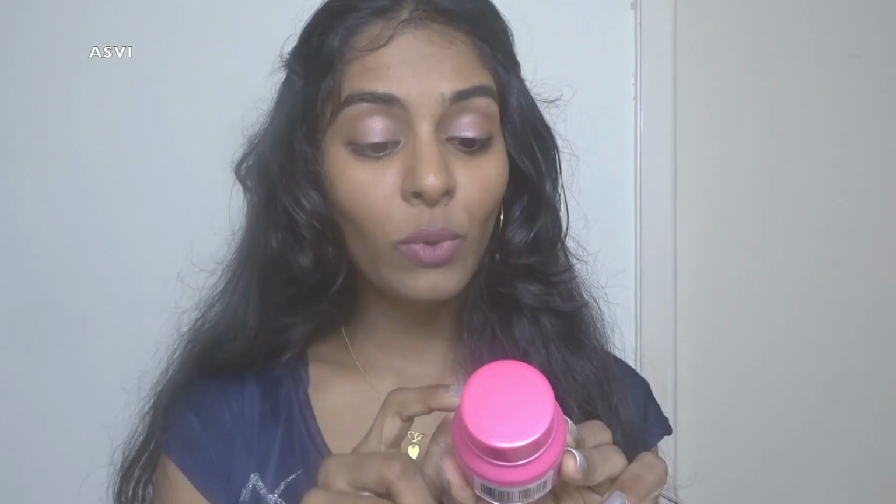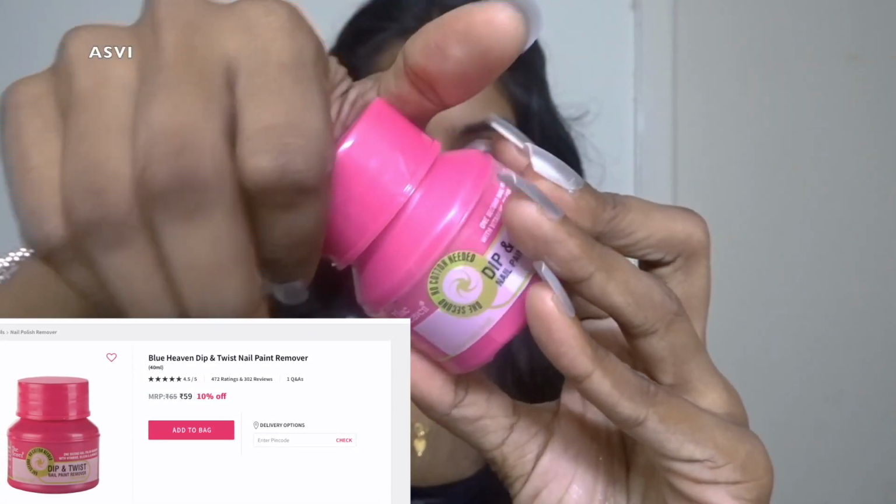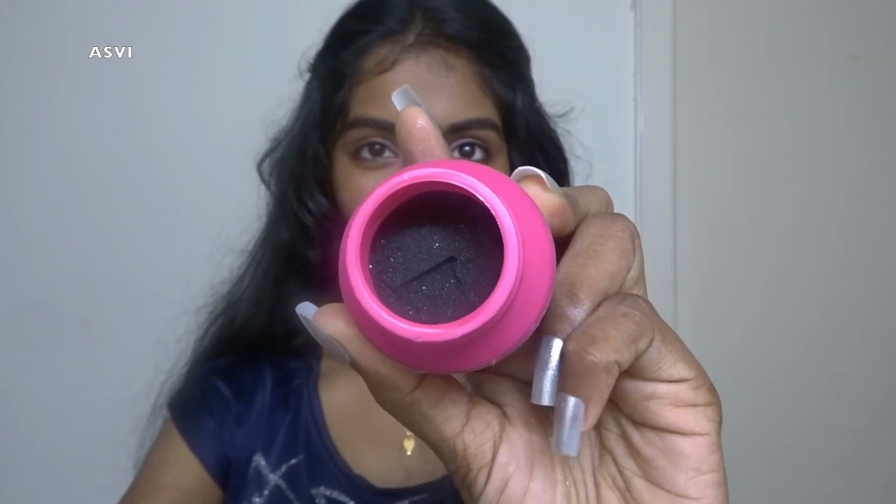It's nice. This is Blue Heaven Acetone Free Nail Paint Remover. Basically all we need to do is open it, put our finger inside and twist it. In that way it will remove nail paint, which is very convenient and easy. I always love this kind of nail paint remover, and it was actually 65 rupees, and I got it for some 50 rupees I guess. Again, as I said, Blue Heaven was having a good discount, and as a nail paint remover it does work pretty well.